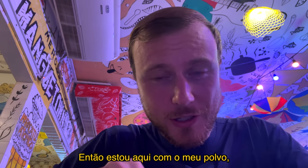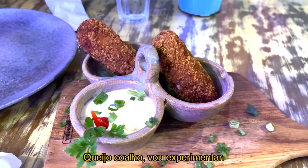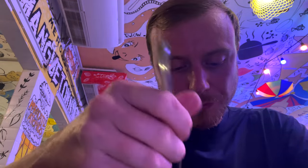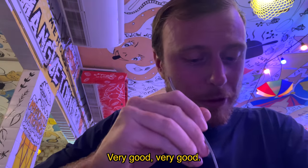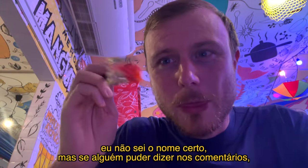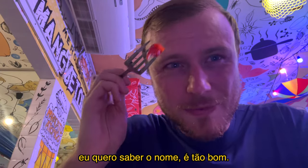So I have my octopus, queijo coalho. I'm gonna try it. It's very, very hot. Muito bom. Muito, muito bom. Very good. These little chilies here are the best thing that I've found in Brazil in terms of chilies. I don't know the exact name for them, but if anyone can tell me in the comments, I want to know the name of these. They're so good.